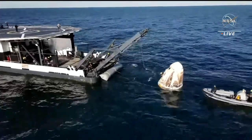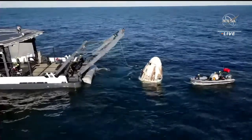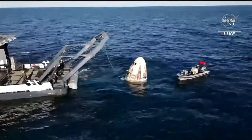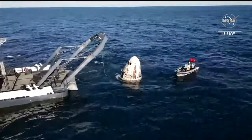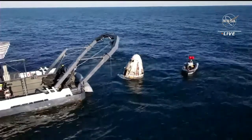And we did see that motion of the A-frame as it was getting ready to lift the capsule up and out of the water. Now, SpaceX does have two fast boats in the recovery fleet, which have moved to the splashdown point already.